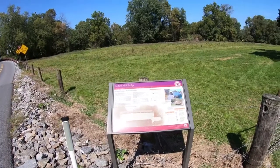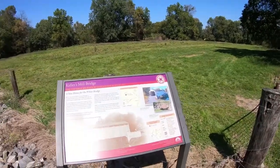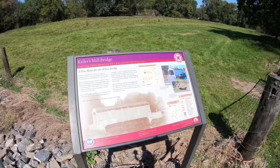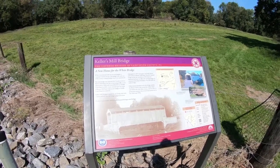Now here we are next to the last covered bridge. This is Keller's Mill covered bridge. Keller's Mill covered bridge was built in 1891, which is number 17 on Pennsylvania's covered bridges. One of the covered bridges that is not red, white is an unusual color for a covered bridge in Lancaster County. In fact, this bridge is the only one of Lancaster County's covered bridges that is not painted red.